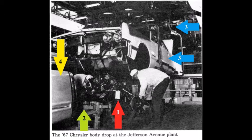And I have the number 4 yellow arrow there just so you see that that's the back end of an Imperial. 1967 was the first year that the Imperial was to be made on the same assembly line as the C-body Chryslers. And that was a big change because previously they were using the 1957 design, and it was a body on frame design. So that became a kind of a cost-saving measure, but it may have improved the Imperial's integrity just as a drivable car, not necessarily for crash derbies.